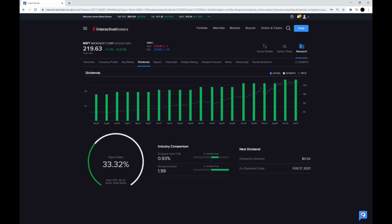This has been increasing over time, which is good. And the payout ratio is quite low, around 33%. The ex-dividend date is February the 17th, 2021, which means if you buy shares before that date, you'll be eligible for the next dividend. As mentioned before, the free cash flow is 45 billion and the total dividend is 15 billion, so the dividend is definitely safe. Let's quickly summarize the 6 steps.